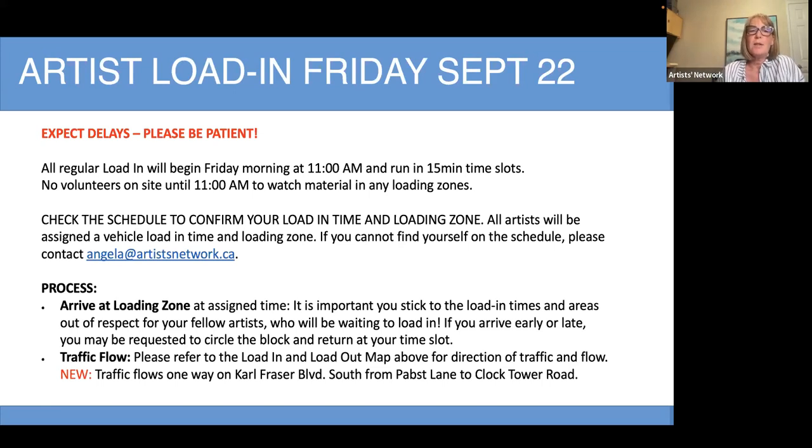Just a few reminders: there are no volunteers on site until 11 a.m. The volunteers are there to watch materials. They're not there to cart your materials, lift your materials, or hang your booth. If you need help doing that, we ask you to please bring somebody with you.